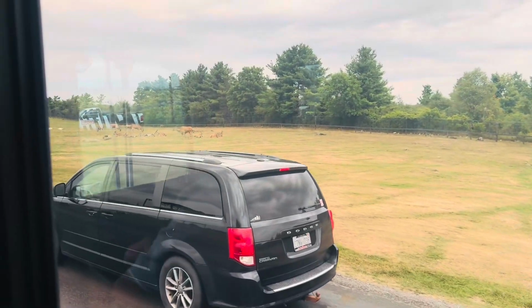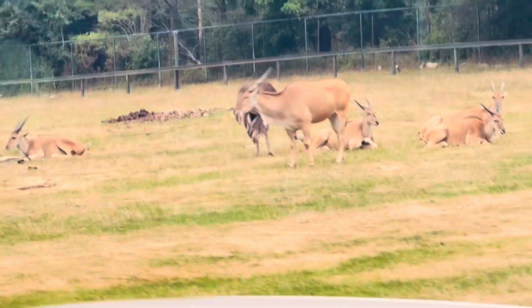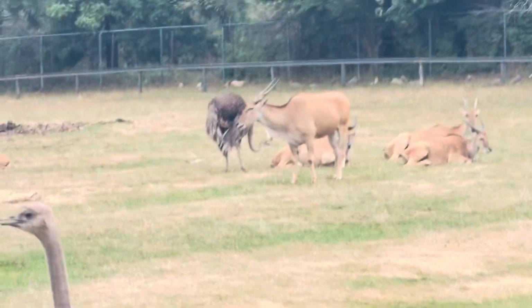Horns that come right out of the back of their head, and they actually kind of spiral near the base of their skull. And they're the largest of all the antelope because they can weigh as much as 2,000 pounds when fully grown.